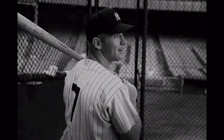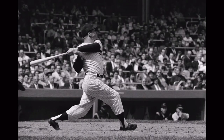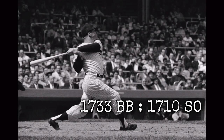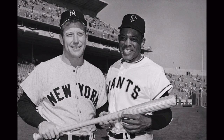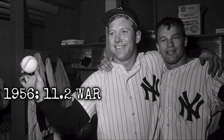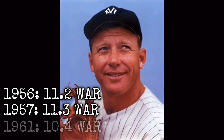Despite his prodigious power and all those long home runs that were known to go out of stadiums completely, he owned a pretty balanced walk-to-strikeout ratio of 1,733 walks to 1,710 strikeouts. If you look at some of his peak WAR seasons, 1956, 11.2 WAR, 1957, 11.3 WAR, and 1961, 10.4 WAR.